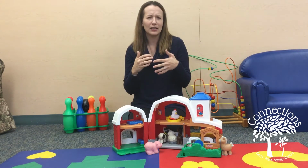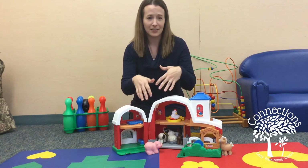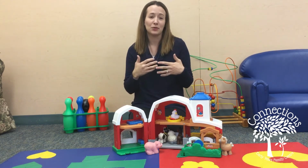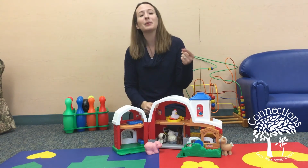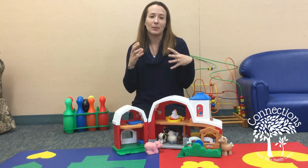And the last thing I really like to encourage with families when working on location words is playing a game of hide and seek. So you can take all these animals, hide them all around the room, and then go on a little adventure and a little animal hunt and see where you find them and then talk about it. Oh man, that one was under the table. That one was under the blanket. That one was up on the shelf. And you can talk about it together.